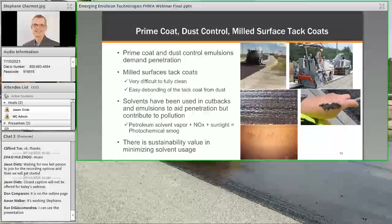So next slide, Jason. I think it should have the title Prime Coat, Dust Control, Mill Surface Tack Coat with a few pictures. One of the key objectives for this type of emulsion is to penetrate the substrate it is being applied on top of. At least in the U.S., we still have quite a few unpaved roadways, and I believe, if I'm not mistaken, the percentage is around 32% of the total roads. For some of these roads, there would be some benefit in applying emulsion, either as a penetrating tack coat, if it is intended to receive something else such as a thin overlay, or just as dust control.